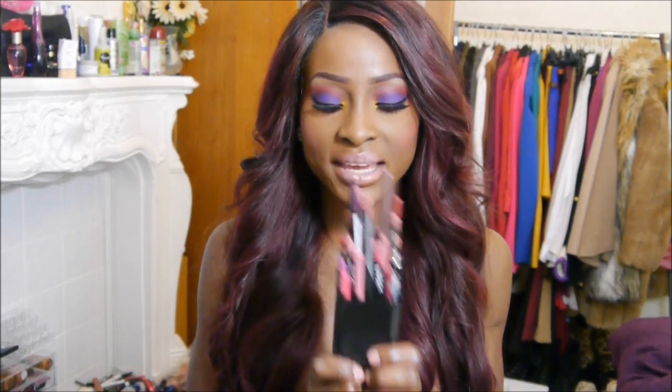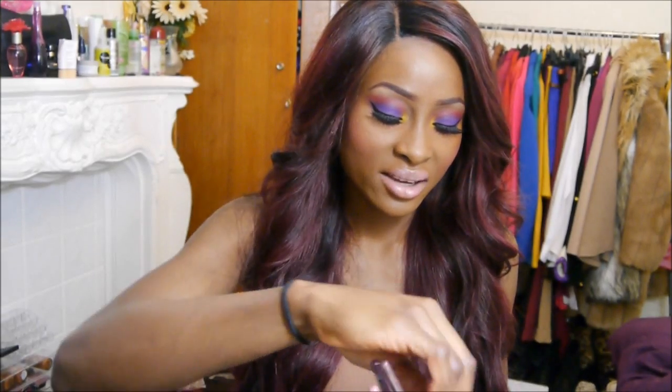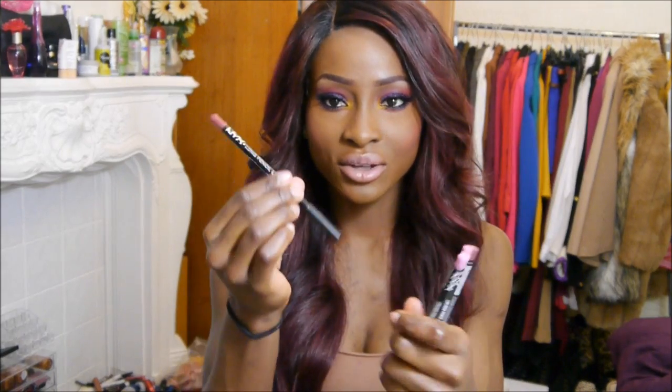My NYX lip pencils. Now these aren't all NYX, but I put them in here. This is where I put my lip pencils. I'm just going to pick out a few. So you have the slim lip pencils, which are the shorter ones, and then you have the long ones, and they both work just as well, and they're really affordable.